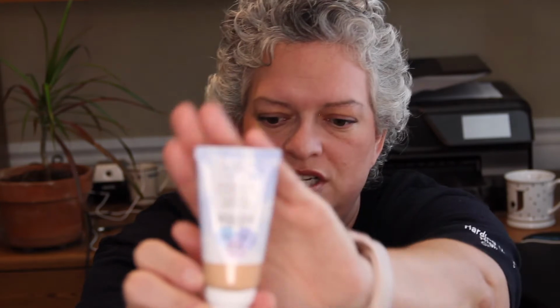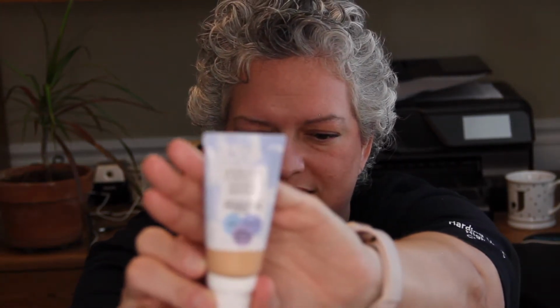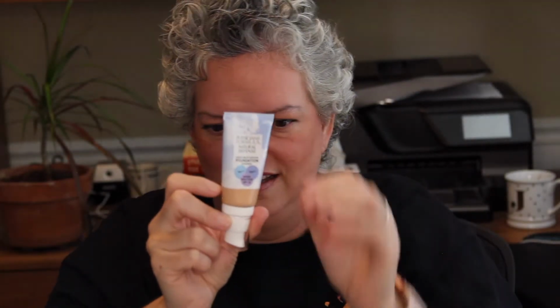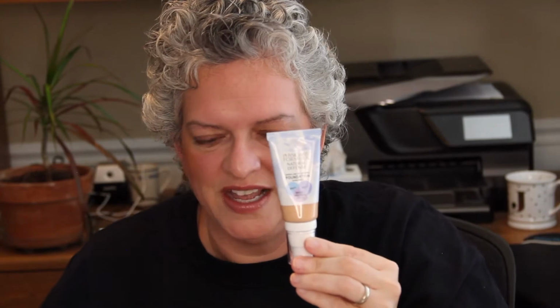So for the 5th foundation, my least favorite of those that I have tried thus far is the Physicians Formula. Sorry, it's not gonna focus for me, guys. So this is the Physicians Formula Natural Defense Sheer Line of Defense Foundation. It has broad spectrum SPF 30 sunscreen in it, and I wear the shade light to medium. And this is a sheer foundation, but buildable is what they say.